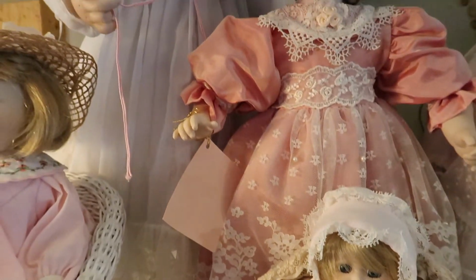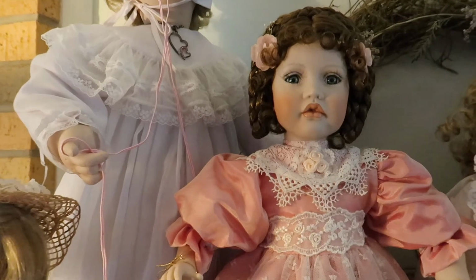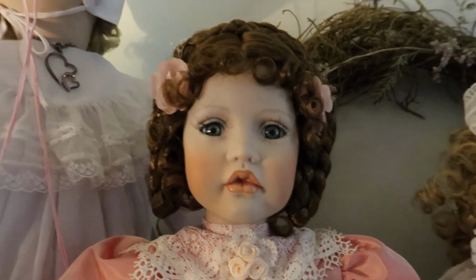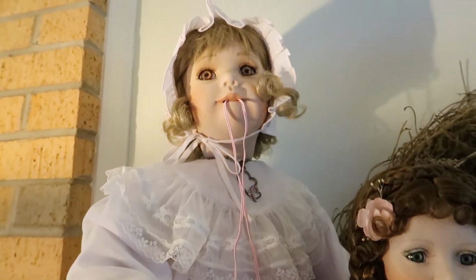So I just love that doll. I don't know who makes that doll. I just don't know who she is. Now this doll has such a sweet face. I just fell in love with her. Got her on shopgoodwill.com. If you want to know some of my shopgoodwill.com adventures of broken dolls, please check out some other videos.